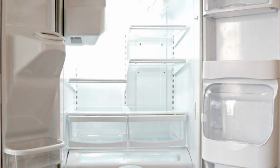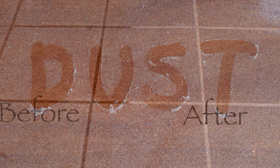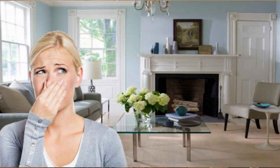You're going to vacuum on a daily basis. Go ahead and wax those floors. Dust any furniture, ceiling fans, light fixtures. Go ahead and bleach those dingy grouts. Replace any worn rugs. And finally, you're going to want to clean the air.